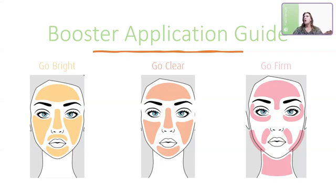Blemishes, whole system, you can use the whole system. So I would do cleansing, exfolium once or twice a week, your moisturizer, your sunscreen, and then add the Go Clear into your regimen for blemishes. Age spots are going to be the Go Bright.